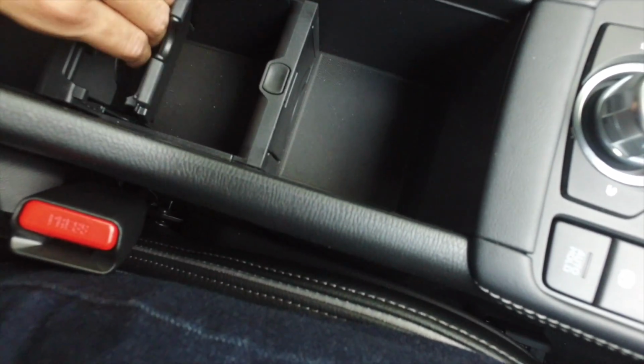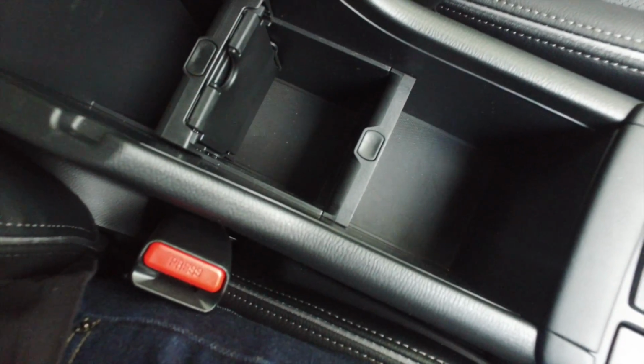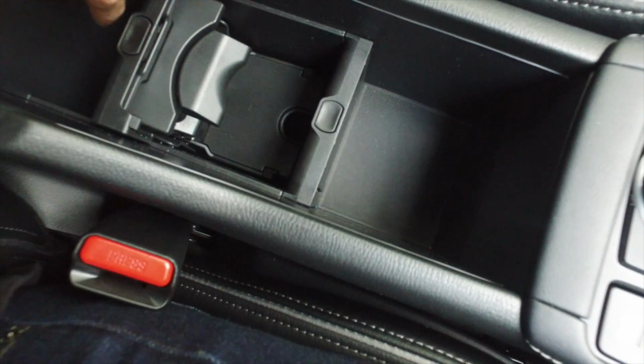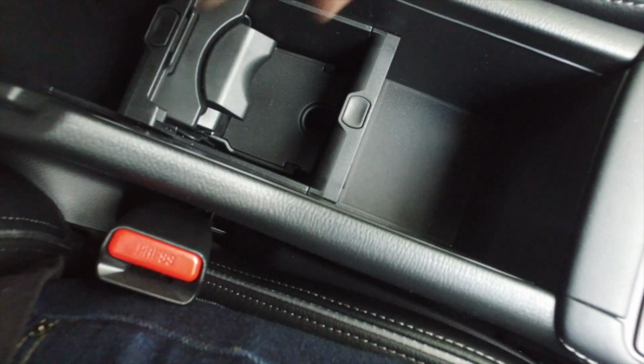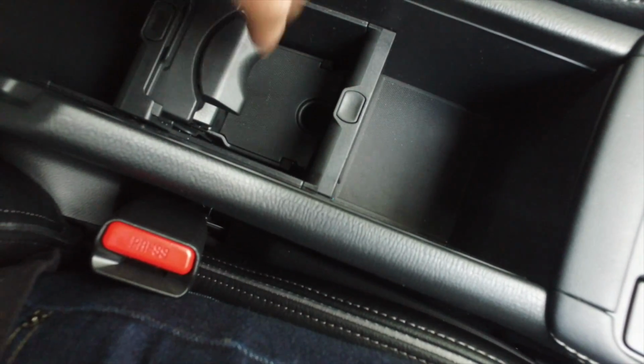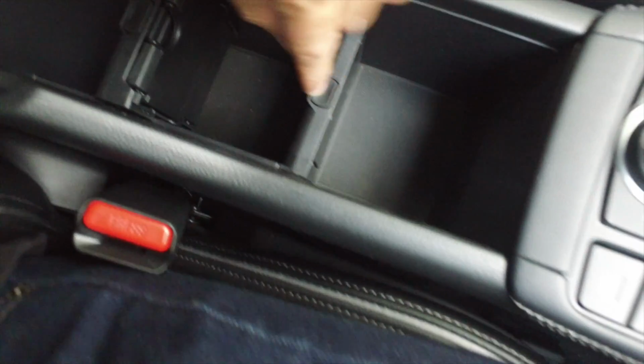Yeah, and then you press this. You can keep your cup holders. So this one for, which one is larger, Grande or Venti? I'm not sure. Right, for your smaller cups, and then this one for your bigger cups, and then this one.